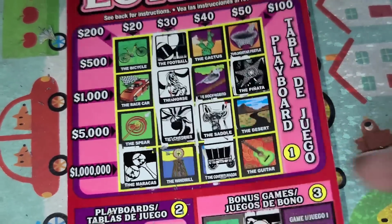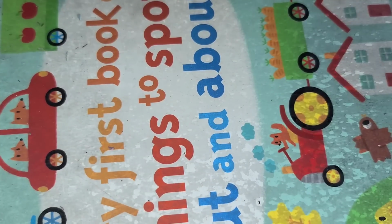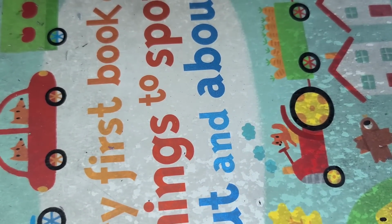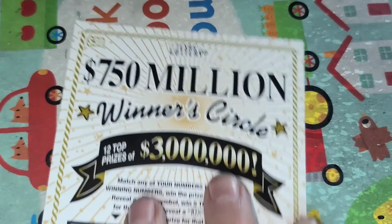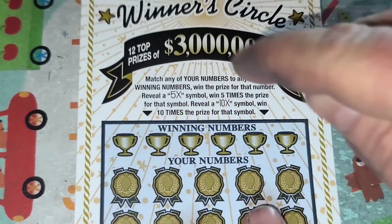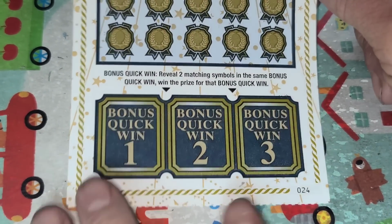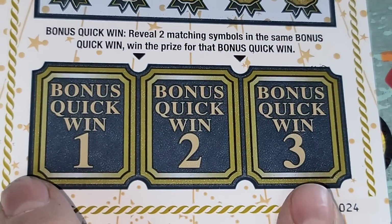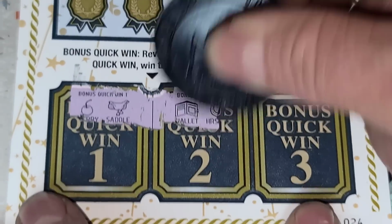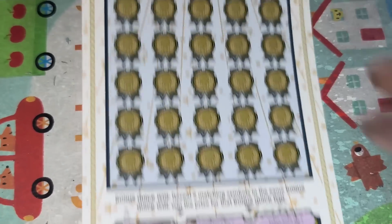Not enough. Another dud. Okay, well, that is 170 in. Nothing out. Ugh. My favorite ticket, Winner's Circle. Let's see if we can get 300 by finding a 5X or a 10X. We'll see if we can get two matching symbols to win the bonus. Here we go. One in 2.88, by the way, on this ticket.